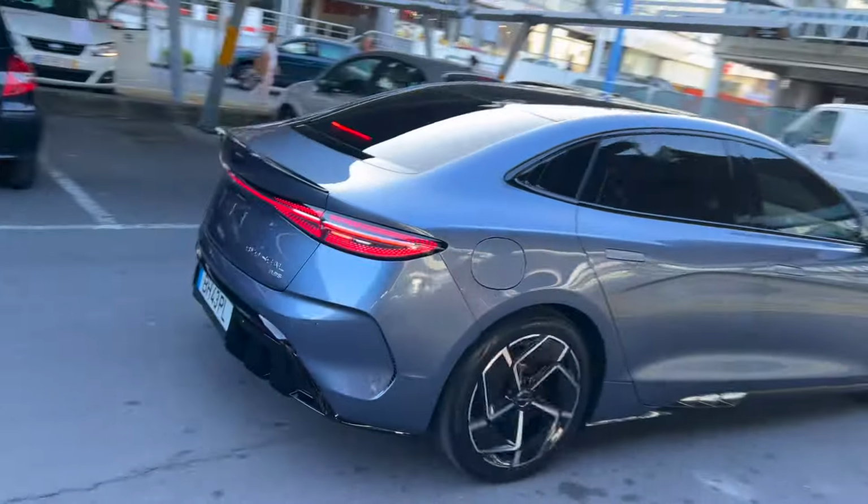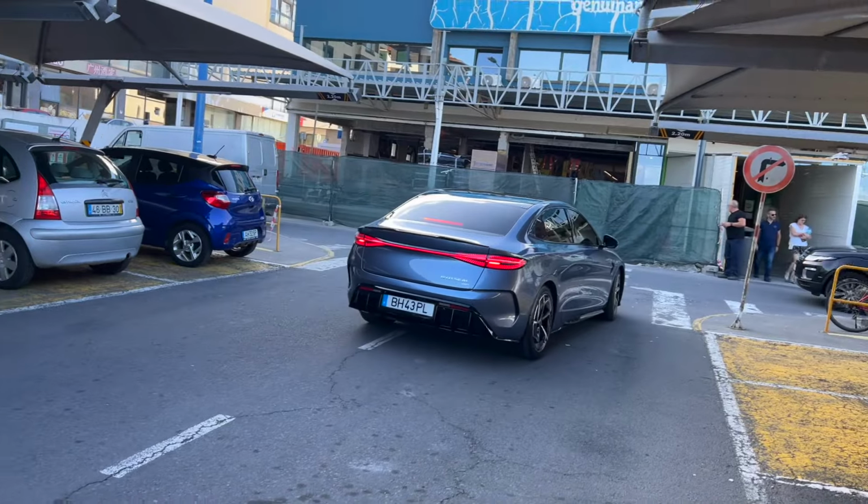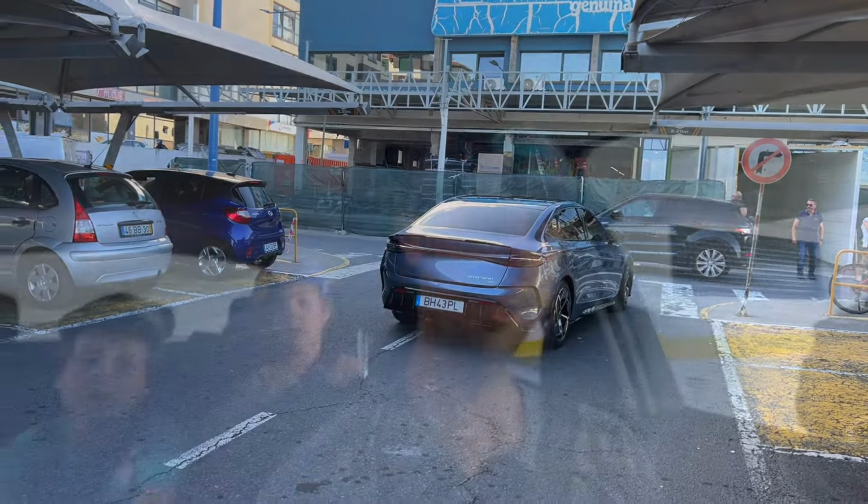There's a BYD Seal. Cool. I love that one. It looks so cool. All right, first full day here. We are about to head off to explore the island a little bit here in our Leaf and check out Sete Cidades, which is the two twin lakes that are in the middle of a volcanic caldera.